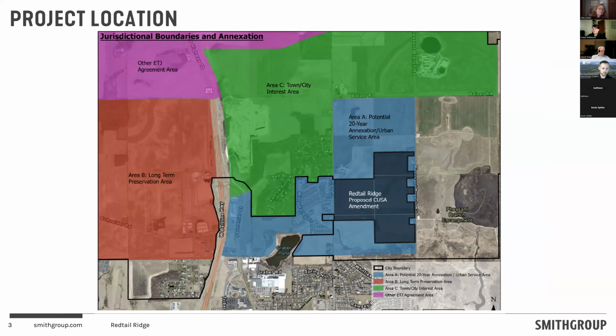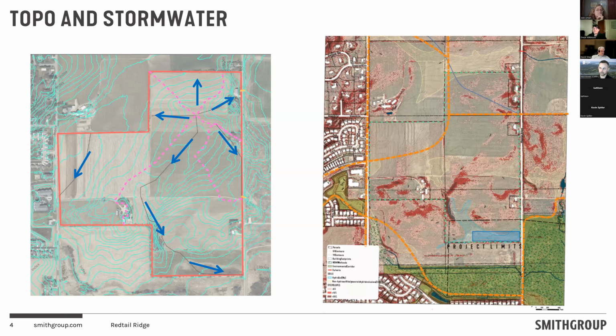So we did just recently meet with CARPC last week for urban service area amendment, and just showing again the regional context and our location immediately adjacent to Pheasant Branch Conservatory. These are the exhibits that we shared with you back in March, showing that the site is almost entirely agricultural fields. There's a high point on the north side that sends water everywhere. There are some steep slopes, and there is an existing wetland that was delineated on the south side.